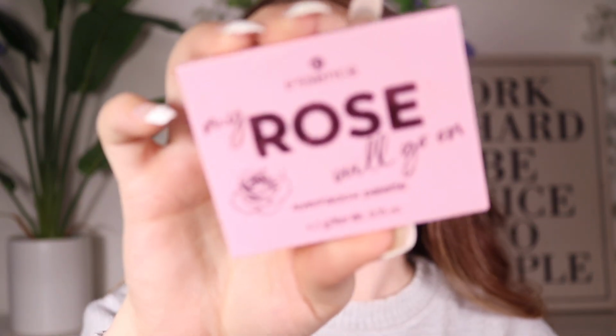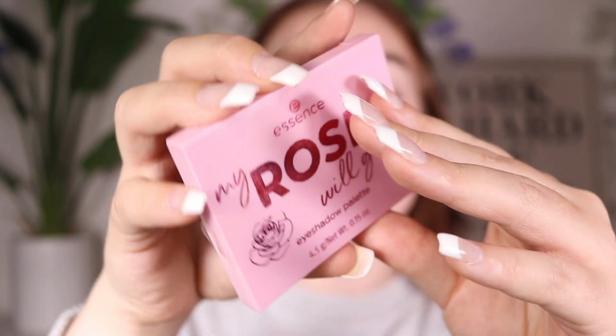Now that we're all blanked out, I'm going to use one of the 6-pan shadows from them. This one is called the Essence My Rose Will Go On eyeshadow palette, which is really super cute, a bunch of pinky tones.